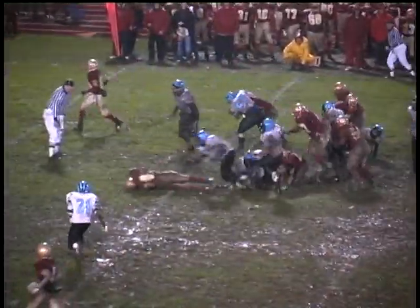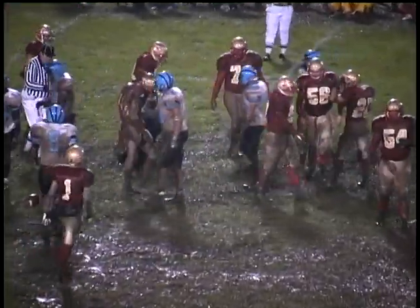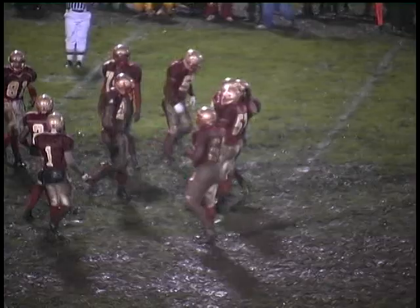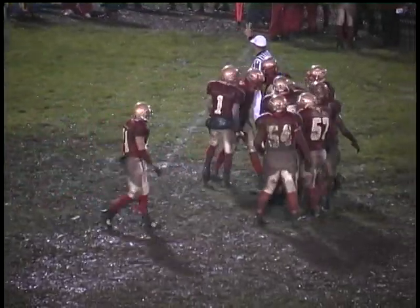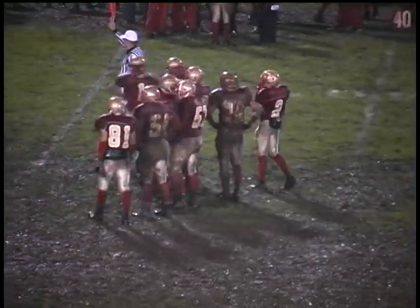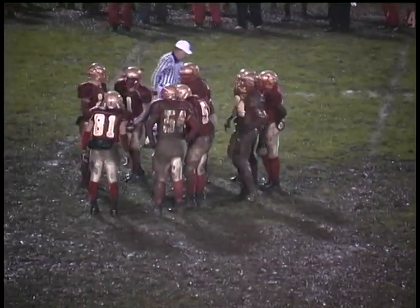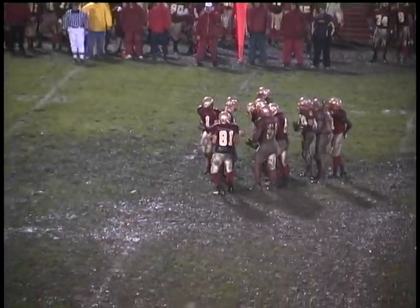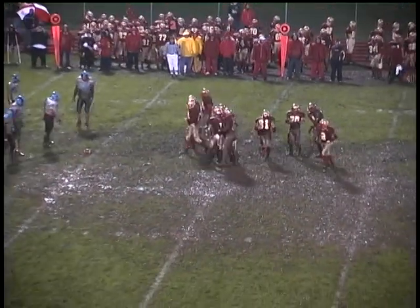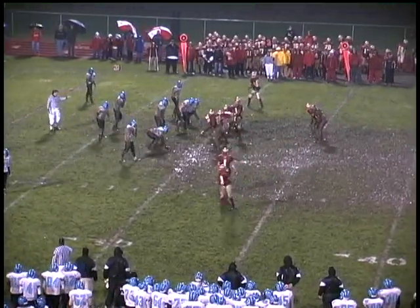Williams up the gut, has a bit of a hole, dives ahead across the 30. They're going to mark him at the 30. 4-yard pickup for Williams. Actually, when I'm looking at the sticks on the far side of the field, it is. That's right, 4-yard pickup. Second down and a short 6. Closer to 5, but officially still 6.